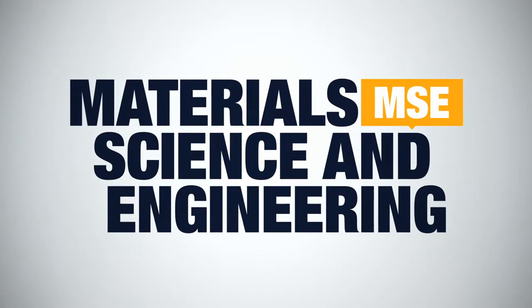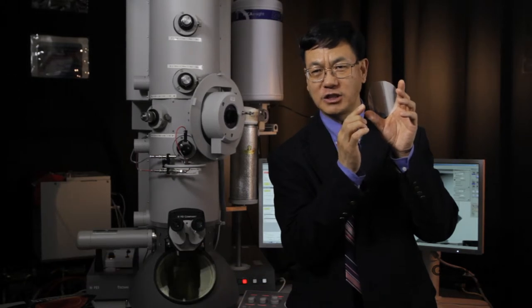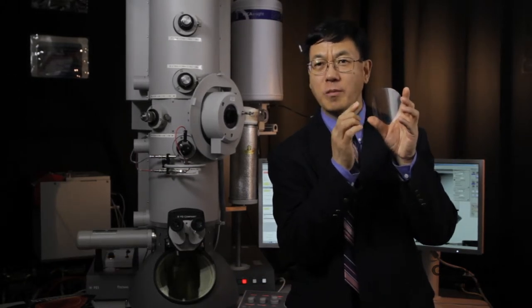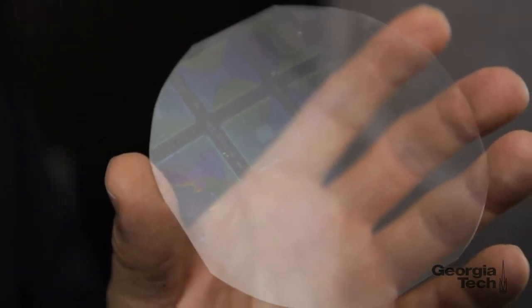This is called transparent flexible electronics. On the surface area of 1 centimeter square on this surface, we have 8,600 vertical piezotronic transistors. It's a transistor we invented based on a new effect called the piezotronic effect. I invented this effect in 2006. Today we can make this onto a fully transparent foldable substrate.